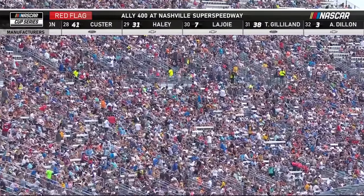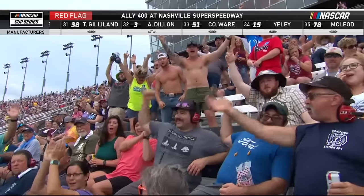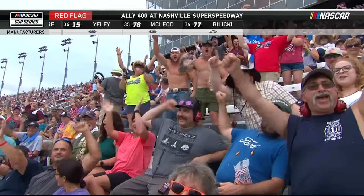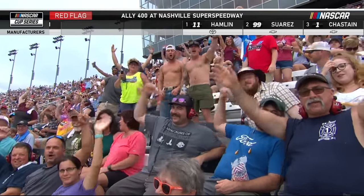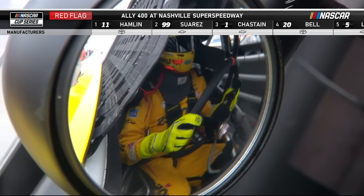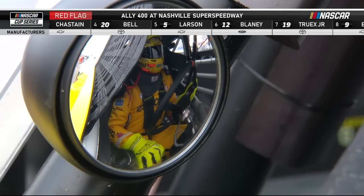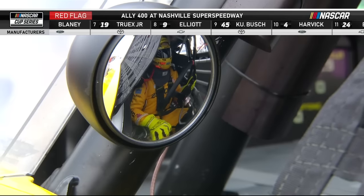The crowd hasn't left, though, Rick. It looks good. No, they're back in the grandstands. They were asked to leave, obviously, when the lightning strike happened, but they're back, and they are raucous right now because the engines have fired back up here in Nashville, and they're looking forward to hearing not only the roar of the engines, but also the fans cheering for the drivers, especially guys like Hamlin and Suarez, who are top two right now. Marty.